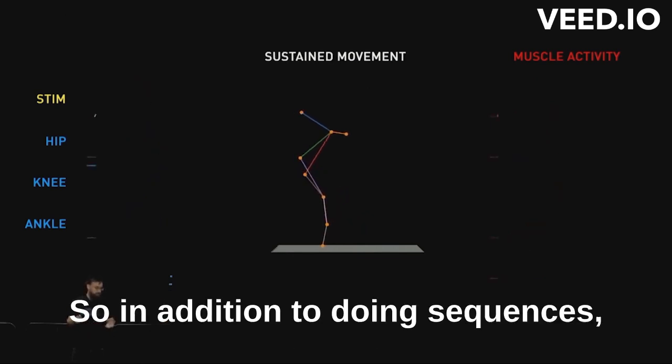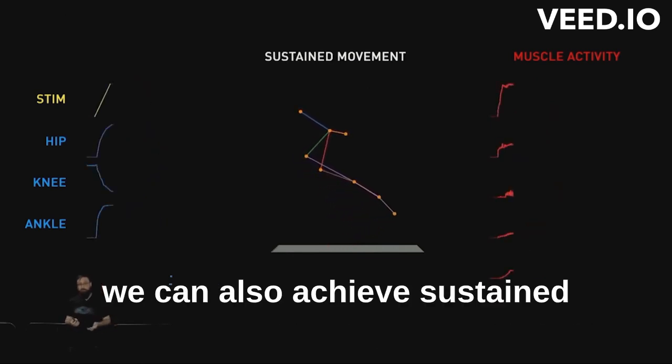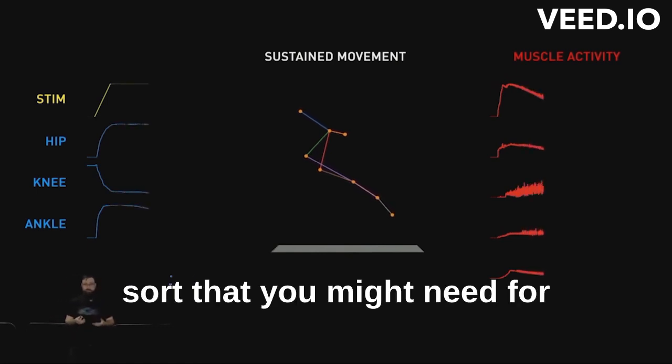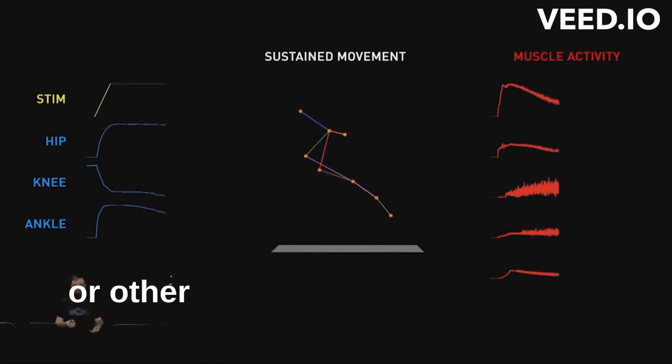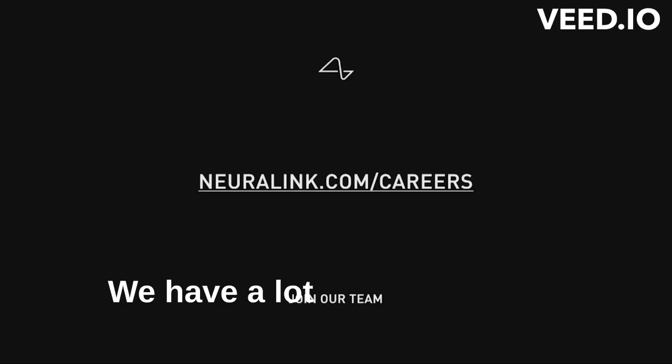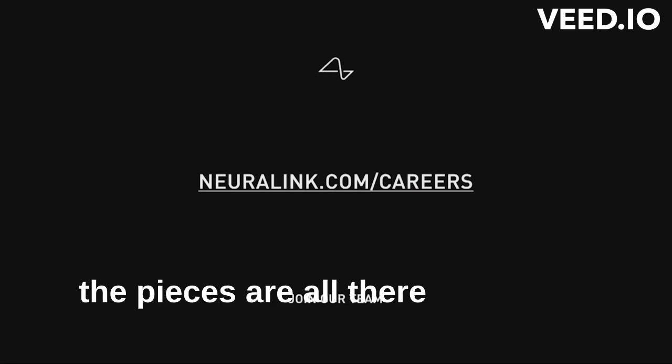So in addition to doing sequences, we can also achieve sustained movement. These are powerful muscle contractions of the sort that you might need for standing or other load-bearing activities and are really crucial for interacting through the world. We have a lot of work to do to achieve this full vision, but I hope you can see how the pieces are all there to achieve this.